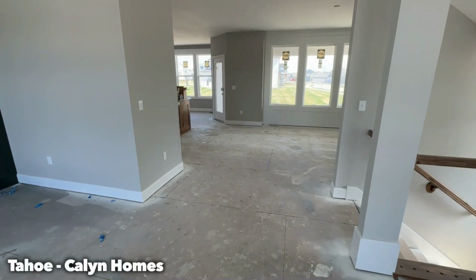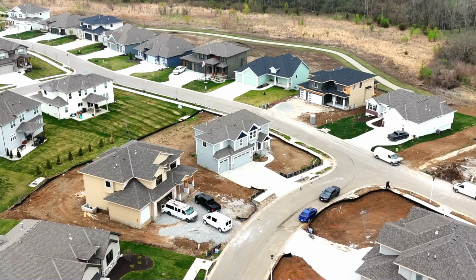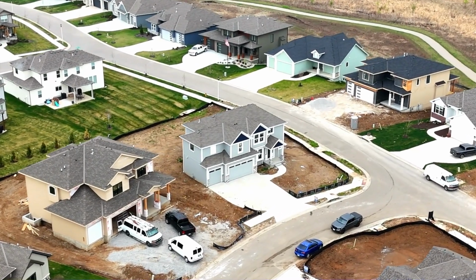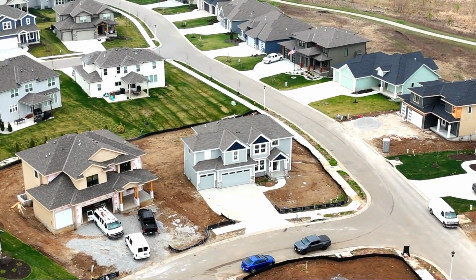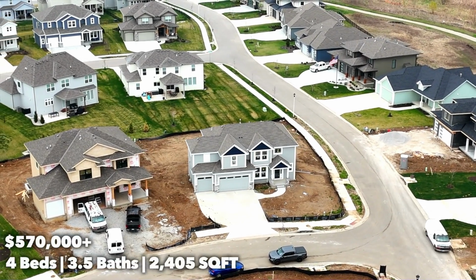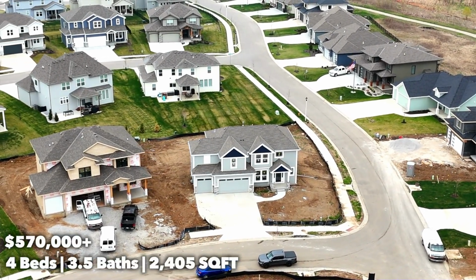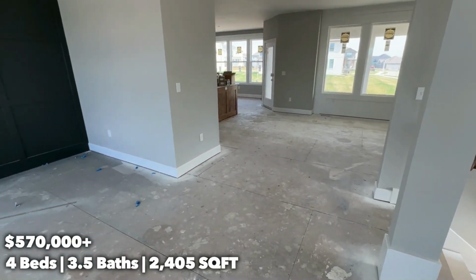Now, like I mentioned, this is the Tahoe by Calyn Homes. This is just one of 2 build jobs that are currently under contract. Here's a shot at what the exterior looks like. I'm a big fan of the stone-wrapped beams on the front entry. I'm gonna put all the pricing, square footage, bedrooms, bathrooms on the screen right now. I believe these typically go for anywhere in the mid to upper 500s. Of course, you do have that option to finish the basement.